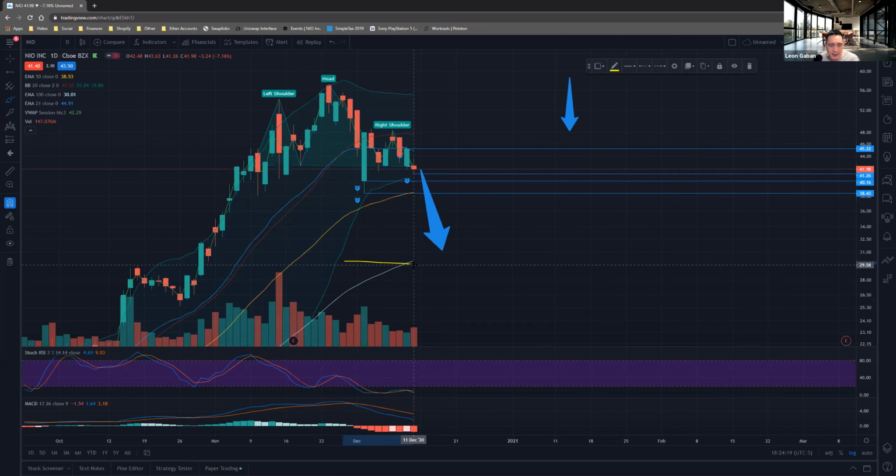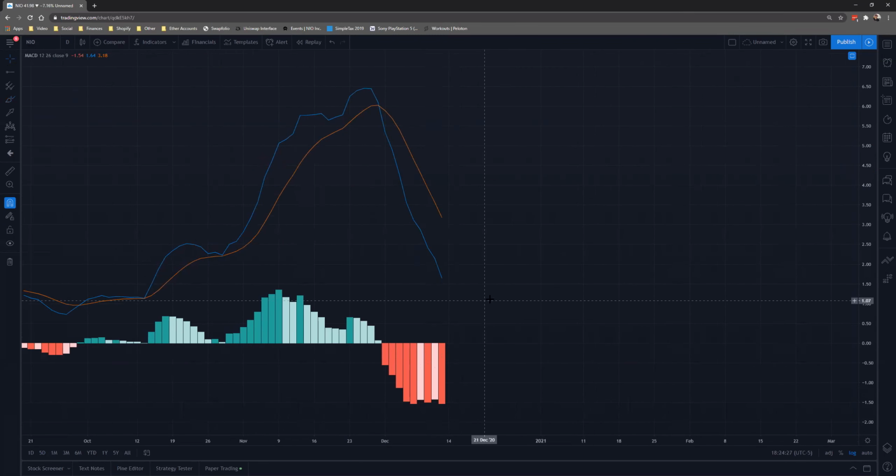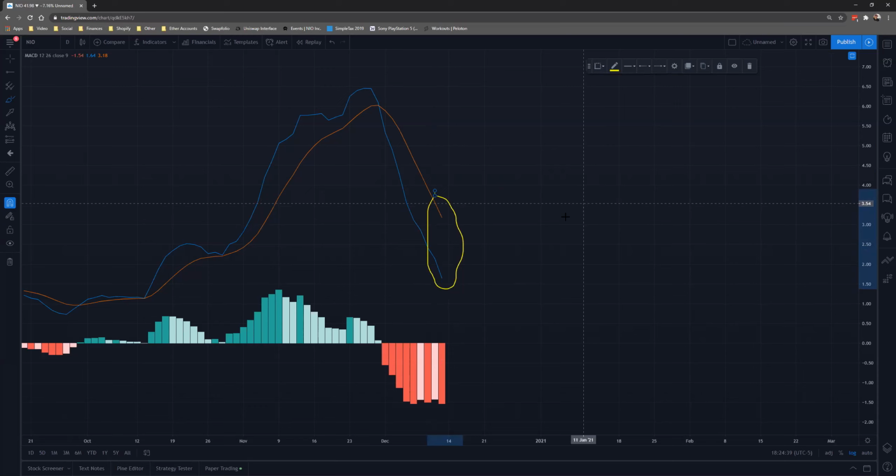And on the MACD, I do see a flattening of the histogram. It's not like the first four candlesticks. I guess you're saying it's acceleration here. Again, we do need more information. We need to see what happens. That looks scary, and I don't see this thing turning yet.